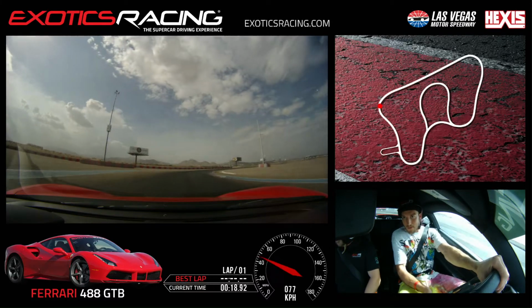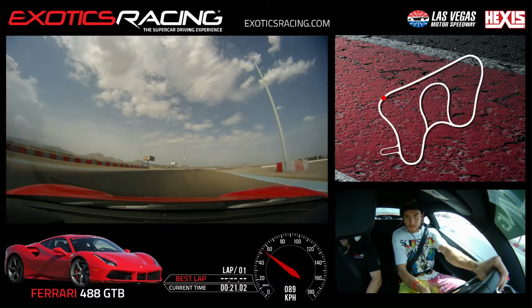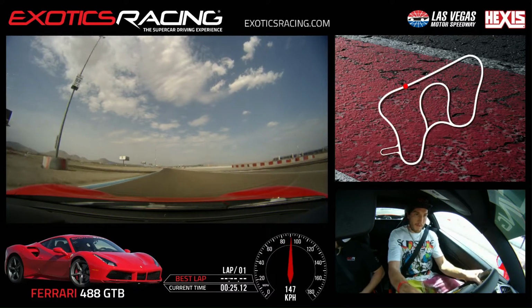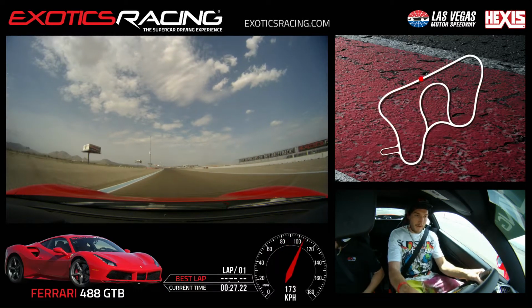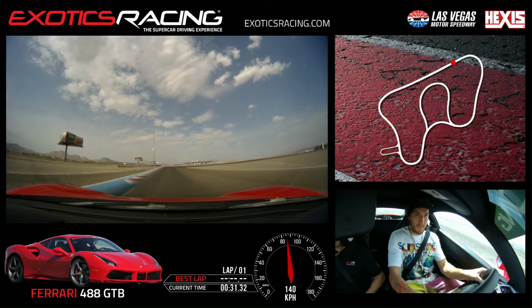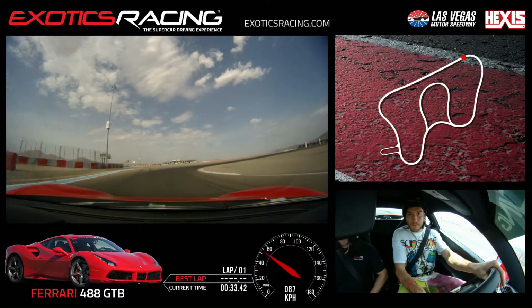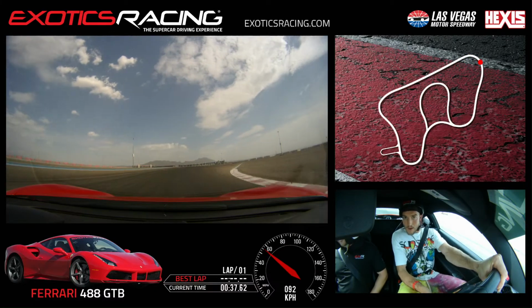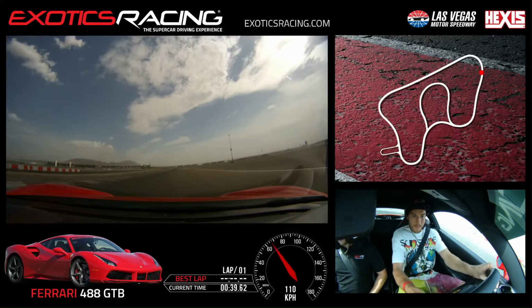Turn in more. Now start to throttle and unwind to the left. Good. Make sure you unwind that wheel all the way out to the left. Shift. Less brake. Turn in, all the way down to apex. Turn more. Now start to unwind to the left. Straighten it out.